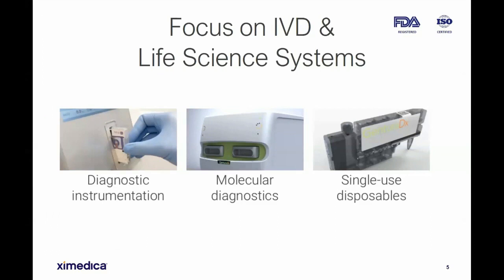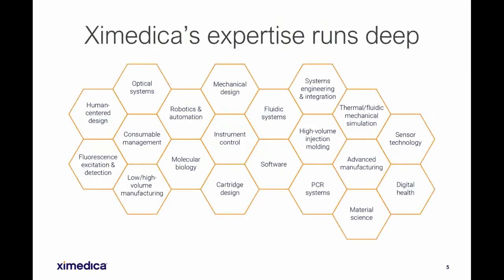Within our healthcare delivery solutions, we have a strong focus on IVD and life science systems. Those can be anything from diagnostic instrumentation, so hematology tests, immunoassay devices, up through molecular diagnostics, NGS systems, and then into consumables, consumable management, reagent management, and other single-use products. Within Ximedica, we've got a deep bench of expertise in all areas of instrument development, everything from control systems to thermal and fluid simulations to molecular biology to low and high volume manufacturing solutions. Essentially, anything you would need to bring an instrument from concept through to production.